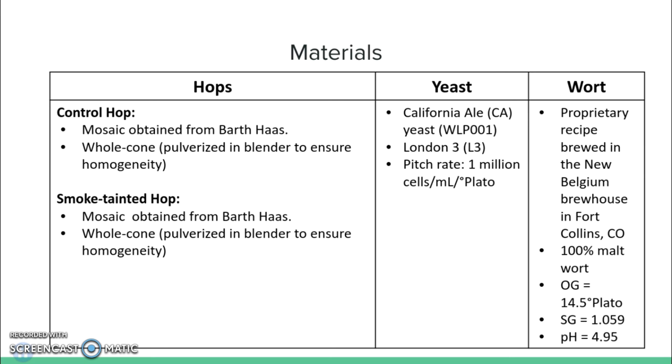Regarding yeast selection, we used a California Ale strain as well as a London 3 strain. Both were pitched at 1 million cells per milliliter per degree Plato. And then the wort that we used for all of these different fermentations was a proprietary recipe provided by New Belgium in the New Belgium Brewhouse in Fort Collins, Colorado.